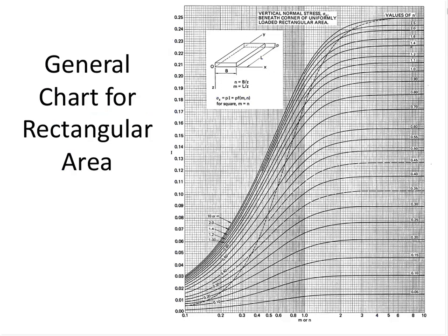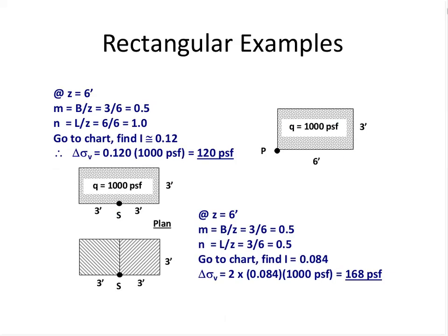So 0.5 and 1, I would go into this chart. M or N is on this axis, and on the horizontal axis is M or N, and the vertical lines are also values of M or N. M and N are interchangeable. So if I went in with M equals 0.5 and N equals 1, or M equals 1 and N equals 0.5, I would get the same result. The result I got for this first example was 0.12. So my change in vertical stress underneath the corner of this area is 0.12 times 1,000, which is 122 PSF.